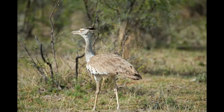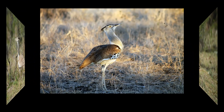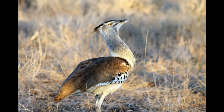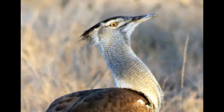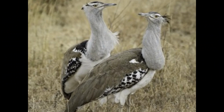Kori bustards have a robust and muscular build, with a broad chest and strong legs adapted for walking long distances. Their large body size and relatively short, sturdy legs are well suited for their primarily ground-dwelling lifestyle. Their plumage is grayish-brown with a mottled pattern that provides effective camouflage in their natural habitats. The feathers on their neck are often puffed out during displays, especially by males during mating season.